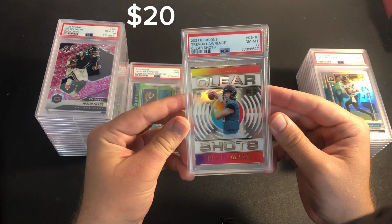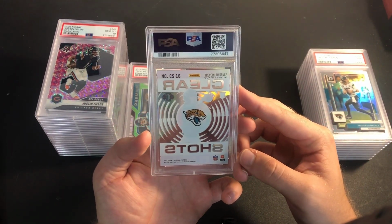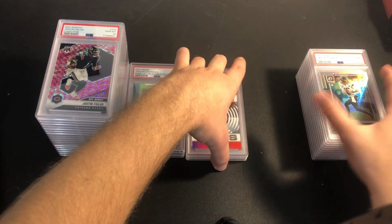Pretty bummed about this 8 though. Not a huge card, so not a big deal, but there was some edge wear that they probably got this one down to an 8.